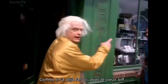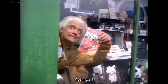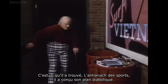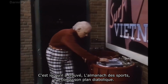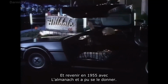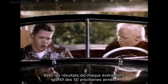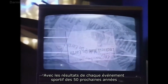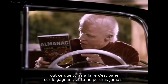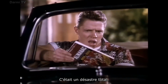As he did when he got a hold of this. It was right here that Biff found the sports almanac and devised his devilish plan. By stealing the DeLorean and traveling back to 1955 with the almanac, Biff was able to give himself forbidden knowledge about the outcomes of every major sporting event for the next 50 years. All you gotta do is bet on the winner and you'll never lose. And the result was catastrophic.